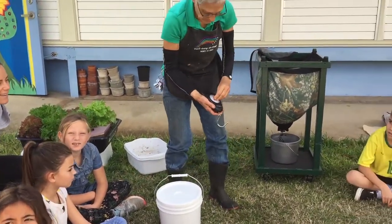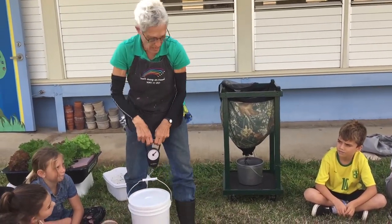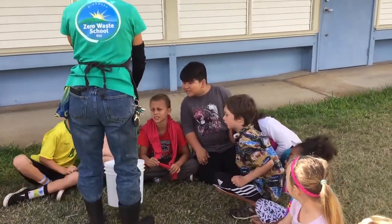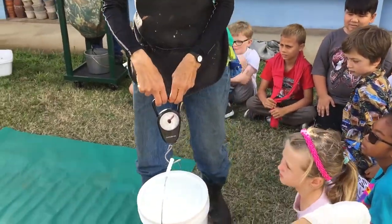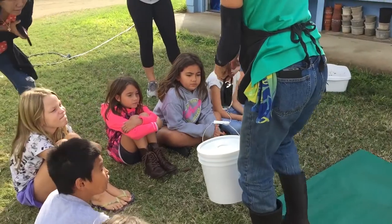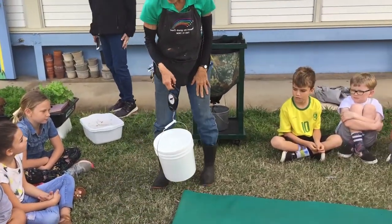Okay, you guys want to take a look over here? So you just hold it away from your body, and you lift it up, and it'll tell you about 10 pounds. Y'all see that? About 10 pounds is what we're going to feed them today, and next Friday, we'll feed them another bucket full. It can be anywhere between 5 and 10 pounds.